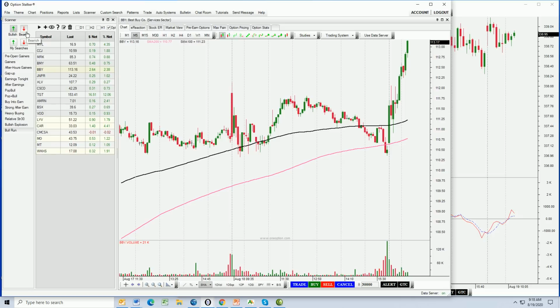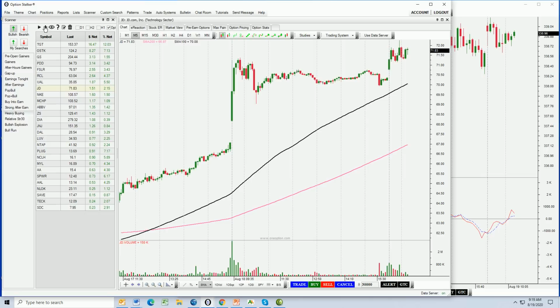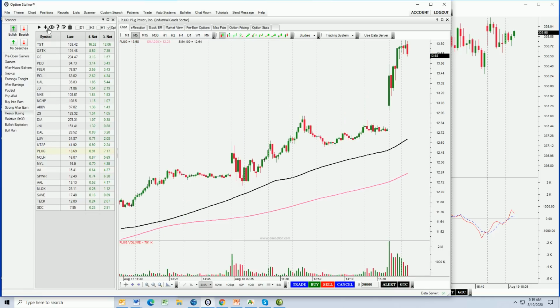So now there's actually a pretty neat feature that you can use. So let's use it. I've got BBY marked here. I'm going to click plus, okay? And now I'm going to take a look for some of the other stocks that we've got on the list. Let's go into heavy buying. I know I had a few stocks there. I had JD, so I'm going to click JD, and I'm going to click that plus sign, and I'm going to look for Plug. There it is. And I'm going to click the plus sign, and I'll show you why I'm doing this.